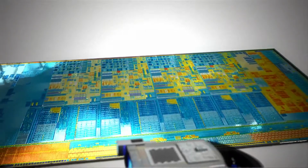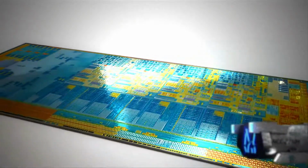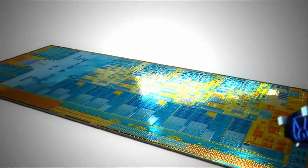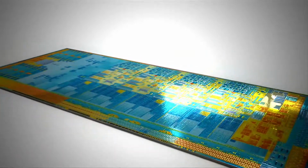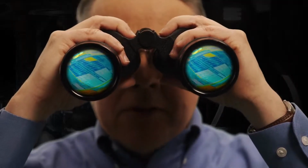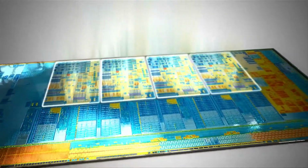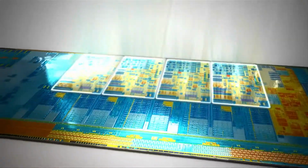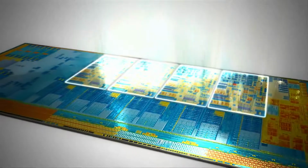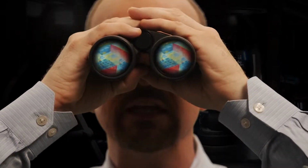Even as we integrate more and more technology into the die, the central processing unit is still functioning as the real heart and soul of the microprocessor. And third generation Core features the most advanced CPU we've ever made. Hey, looks like we got ourselves a quad core. That's right, and in addition to the 4 CPU cores, it also has hyper-threading technology. So this microprocessor can be working on 8 instruction threads at the same time. And look at that, the turbo's kicking in.